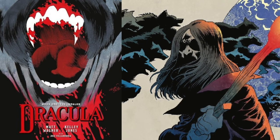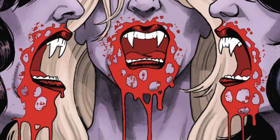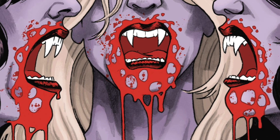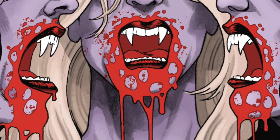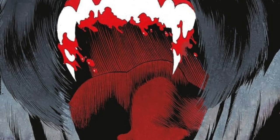I'm also very excited for book 2, which will deal with Dracula's brides and how they came to be, which sounds like it will top even this first fantastic volume. So I highly recommend this book for comic book fans and fans of horror in general.